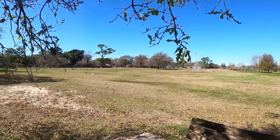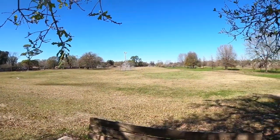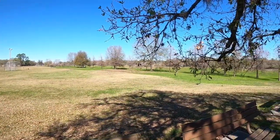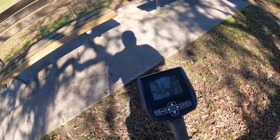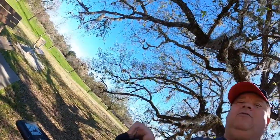Okay, I'm metal detecting at a large city park today. The park was established back in the 40s. There's a bayou right over there to where we're looking at right now. I am going to be hunting with the White's V3i today. I haven't had it out here in a little bit, so we'll get hunting and see what we can find. It's going to be a good day.